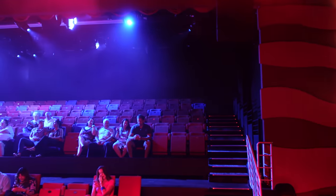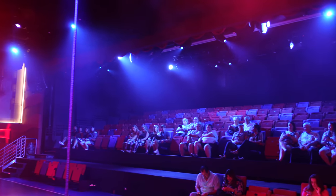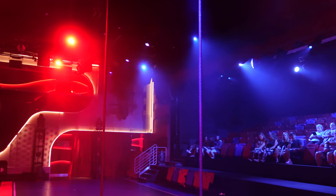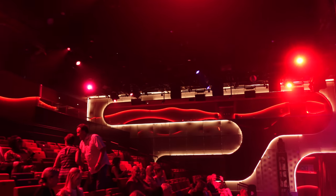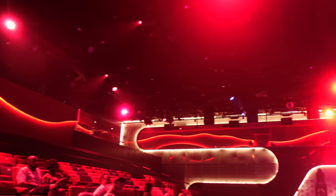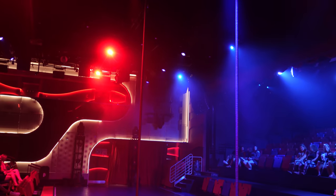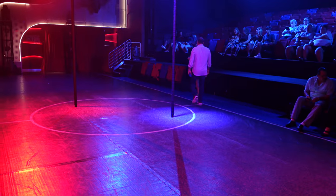I love the floor. And welcome inside the Red Room, which is actually split. That side is blue, and this side is red, because tonight's show is Duel Reality. It's a twist on Romeo and Juliet, featuring aerial acrobatics. So we're on the red side, that's the blue side. There will be a competition shortly. And we came early, front row seats.